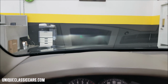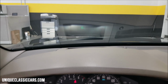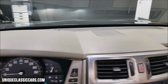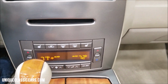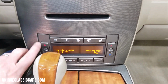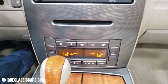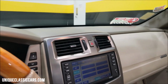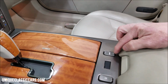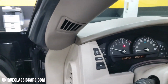Check out the heads-up display. You can see that right there too. And you can turn that on and off, adjust it, change the dim, how bright it is. Dash all in nice shape. Here's your dual climate control and automatic dual climate control at that. Set it where you want it. Of course, these are a power top switch being right here. And we're going to run that up in a little bit.